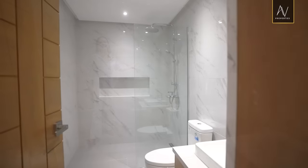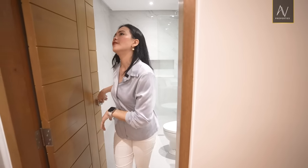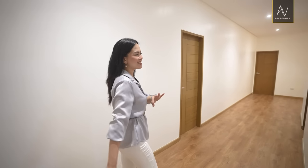And yes, this is your toilet and bath. And again, it feels a lot bigger than the first two, which is nice. So if I'm part of the family purchasing this house, I'd be dibbing on this room. Okay, bedroom three is done.